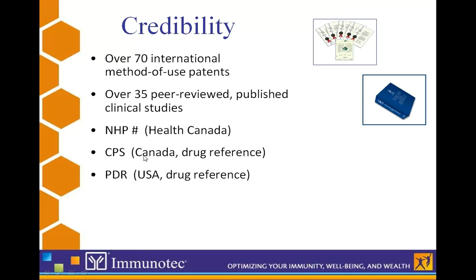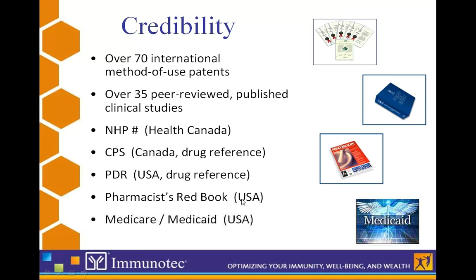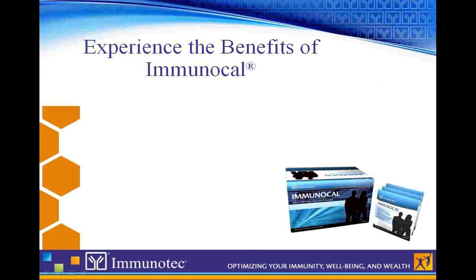It's also listed in the drug guide in the U.S., the Pharmacist Red Book in the U.S., and Medicare and Medicaid in the USA honors Immunocal in certain states for certain conditions. It will actually cover the use of Immunocal. So you can see it's got an interesting pedigree for a nutritional product.